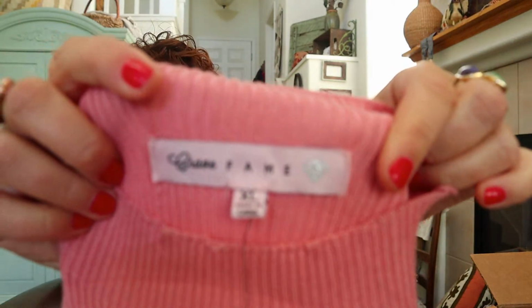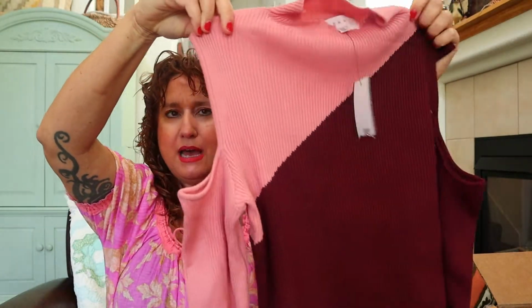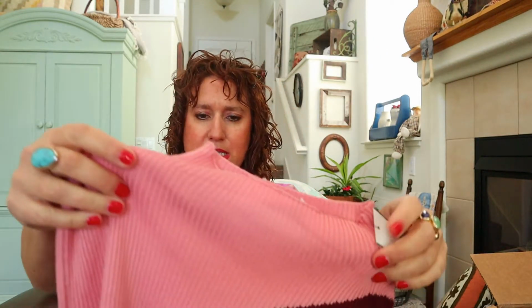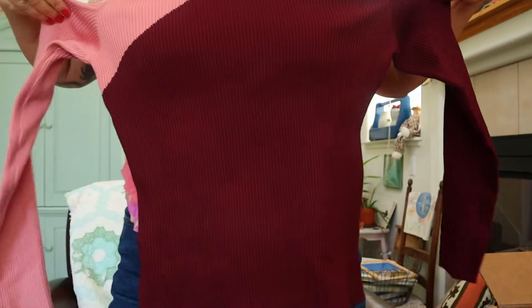Oh my God, this is cute. I don't know this brand. Crave Fame, size XL. It's sold at Macy's apparently, so that's good. Crave Fame, anyone heard of that? But you've got to check this thing out. It's a rib sweater, color block, but this to me seems beyond a cold shoulder. A cold shoulder is like if it was just cut out here, but this is a completely off shoulder number. So that's fun. Fitted soft sweater from Macy's.